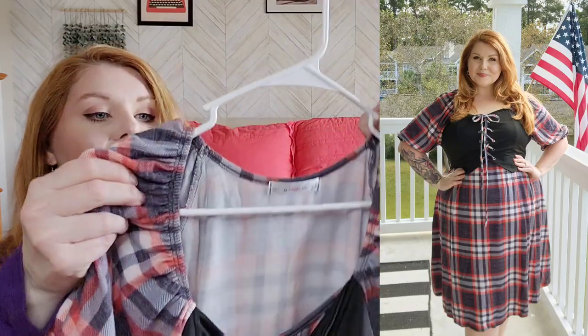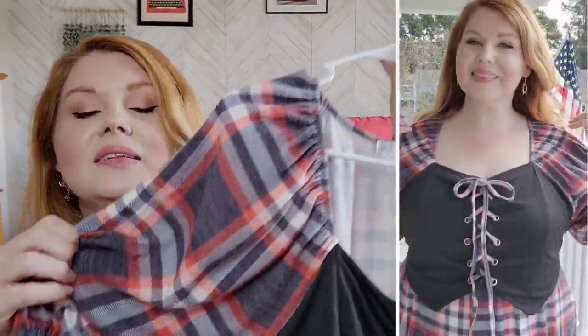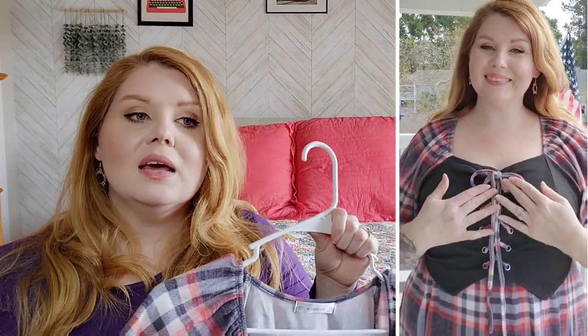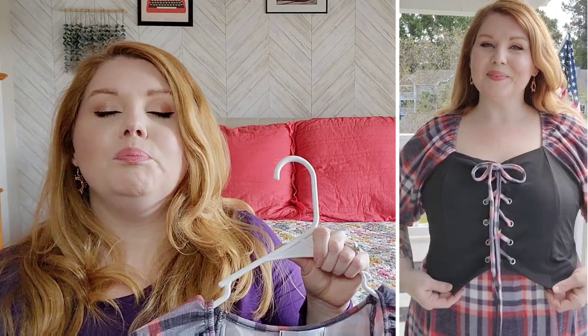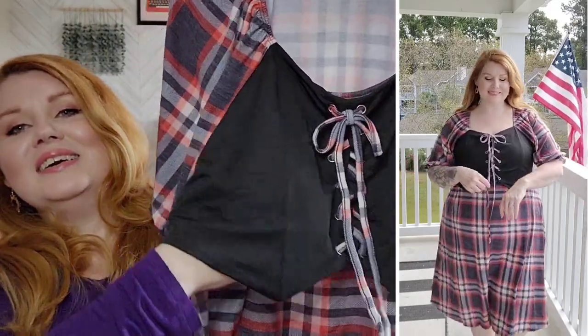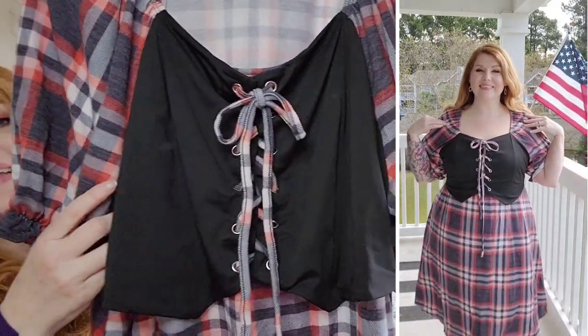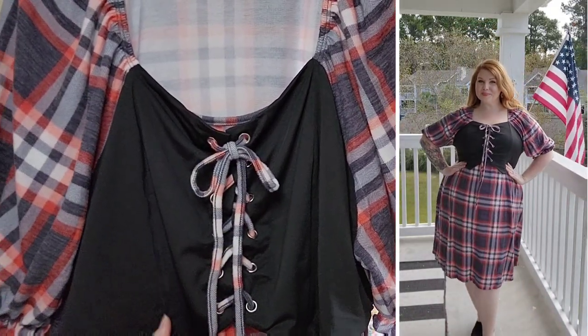I wish y'all could feel the plaid part of this. It is the softest, little bit heavier weight, stretchy material. It's beautiful. I love this dress. And then you've got this made-on little vest. As y'all can see, it's made on here. I do lift it up in the try-on part so you can see. And then you've got the matching tie right here.